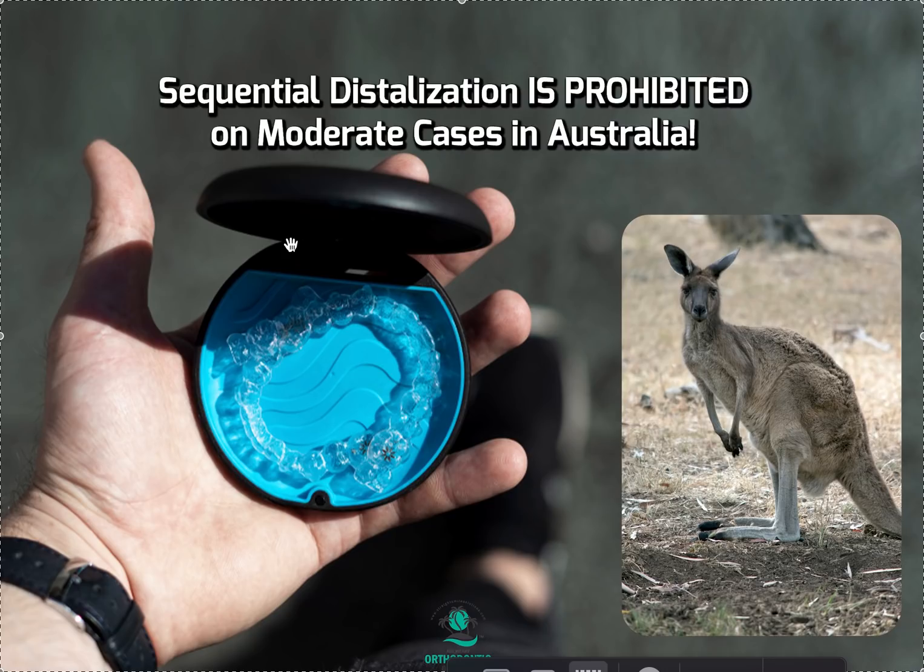And it's in there under comprehensive, under the options, when you go to submit the case and you say, I have an AP discrepancy, all these kind of things pop up. You've got MA, you've got elastics, you've got sequential distalization, you've got IPR. And they say, which one do you want to pick, right? So anyways, all right, so at least now you know. So if you're in Australia, don't ask for this. Or if you want this, you got to do comprehensive.